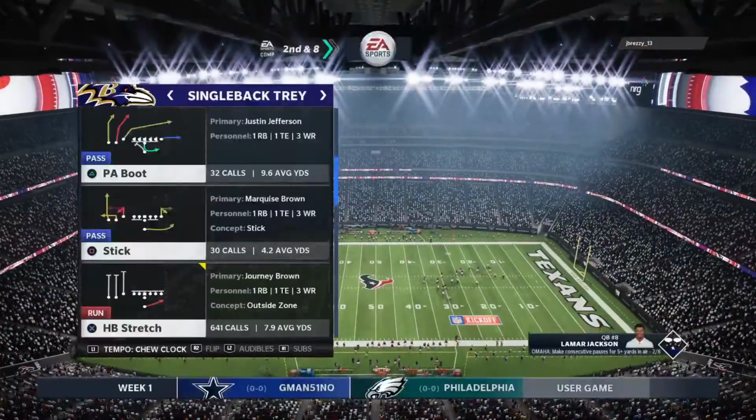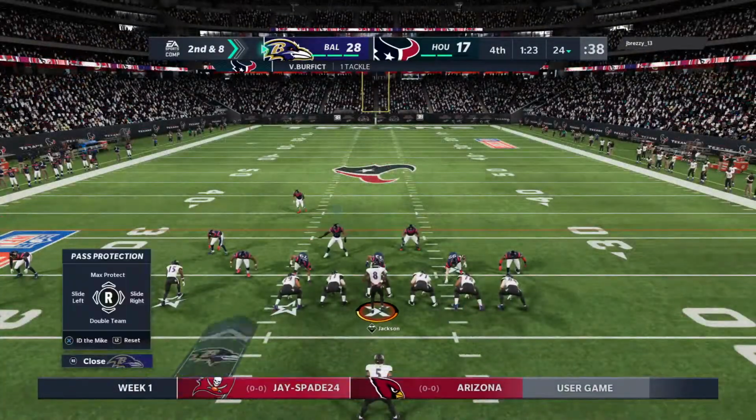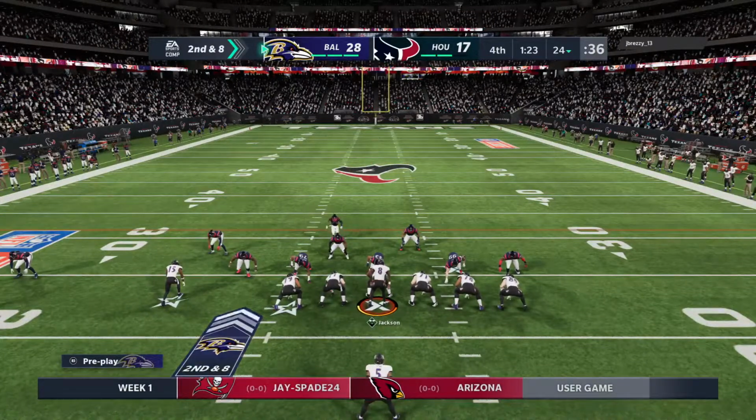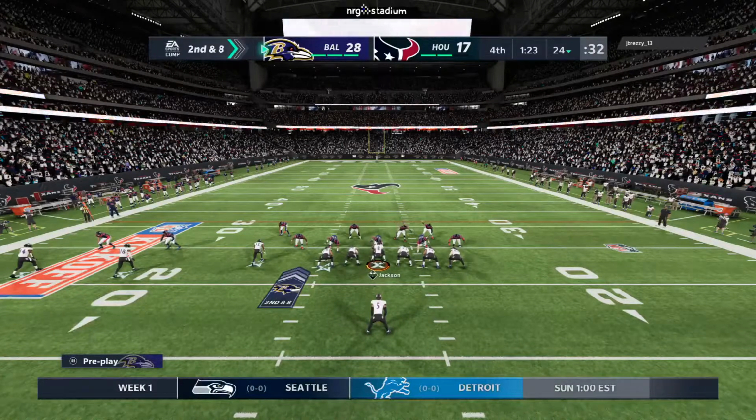Now the Texans will burn the first of their timeouts as they'll talk things over prior to this upcoming second down play. This, in all probability, another run here on 2nd and 8. 24-yard line.